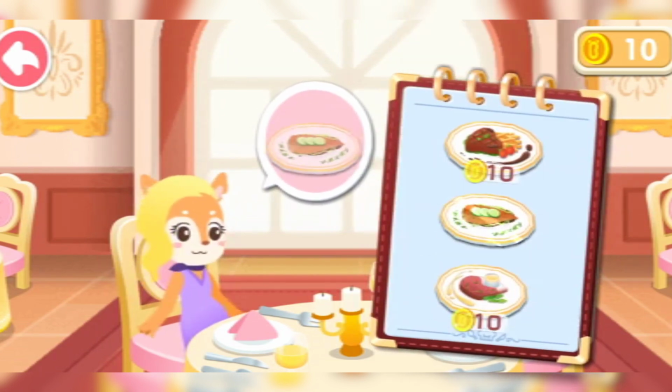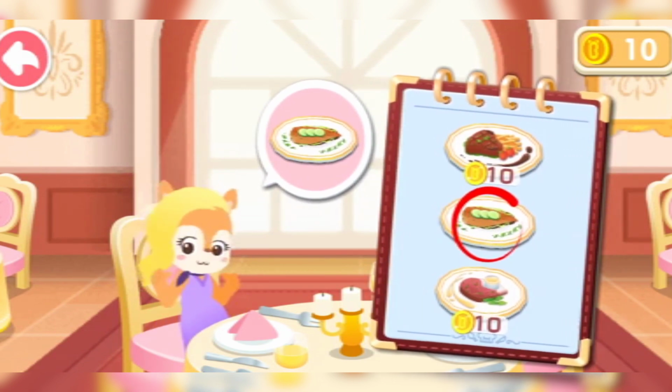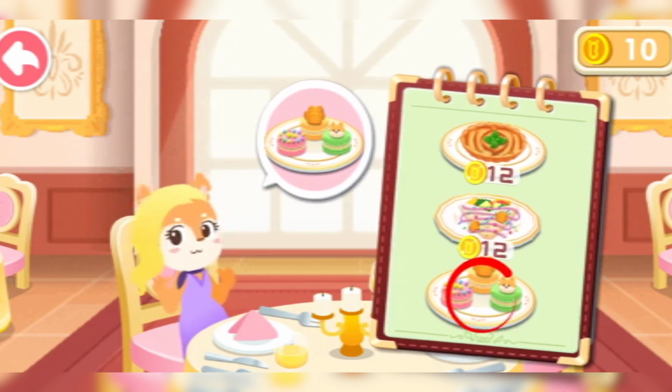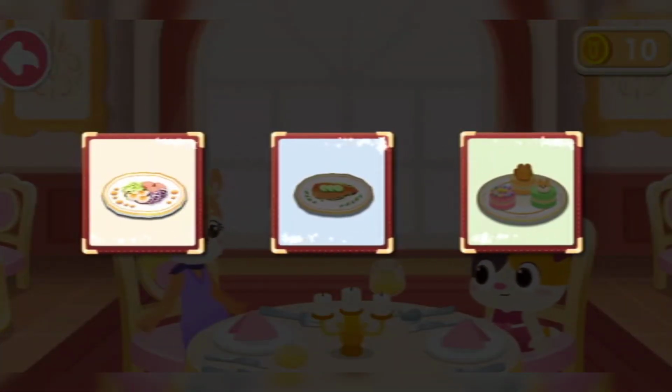Salad. Then, select an entree. Pan-fried sole fish. At last, choose a dessert. Macaron. Appetizer. Salad.